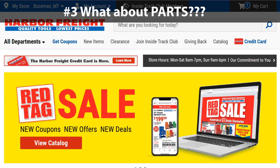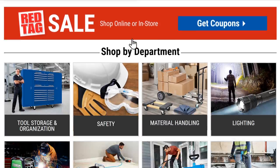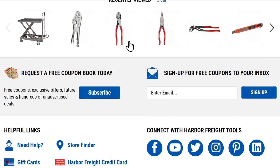Next up we have on the list is number 3, and that is parts. For the longest time, parts was just the bane of Harbor Freight. They knew they were lacking in the parts department. Lots of people didn't want to buy some of the higher end stuff because they knew if they needed parts, they were going to be searching and hunting for them, and that Harbor Freight wasn't going to be a big help. Well, today, this year, Harbor Freight has really been putting effort into the parts department.